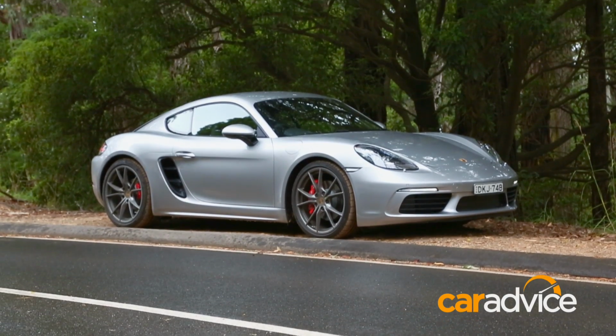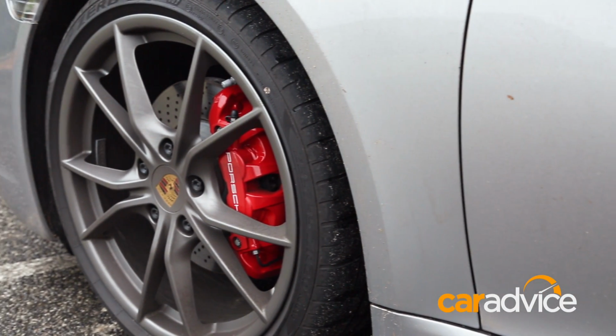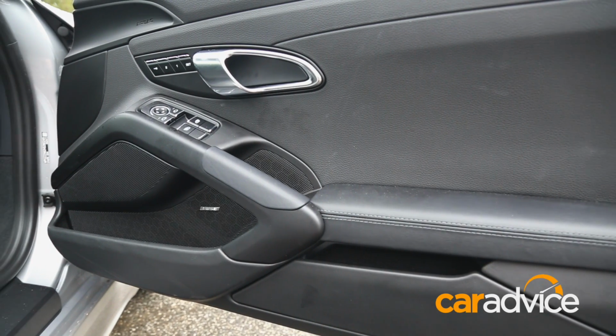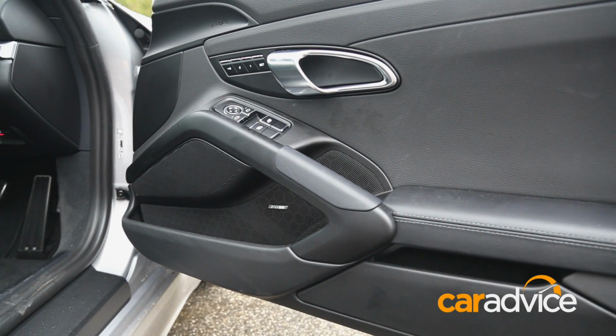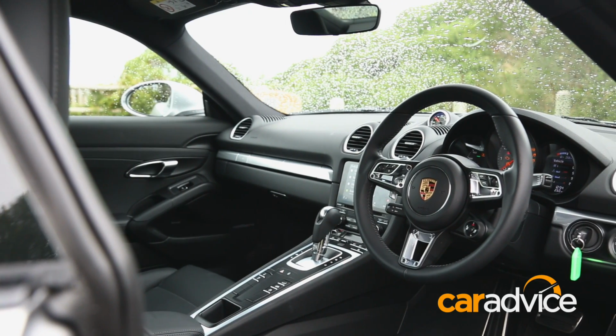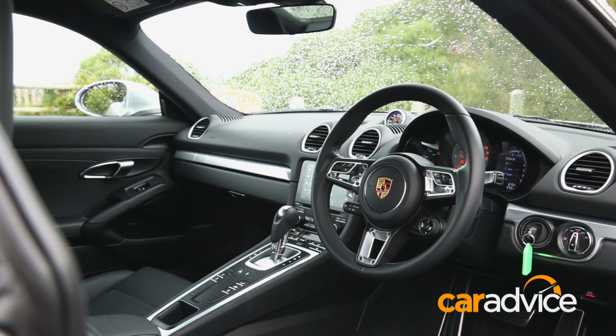I'd also be getting those Carrera S wheels with the satin finish. They look absolutely amazing. Then there's the Bose sound system. It is a cracker. Plenty of bass and lots of treble. It is a really good unit. And finally, this GT steering wheel, which comes with heating. There's a button hidden just behind the wheel there.